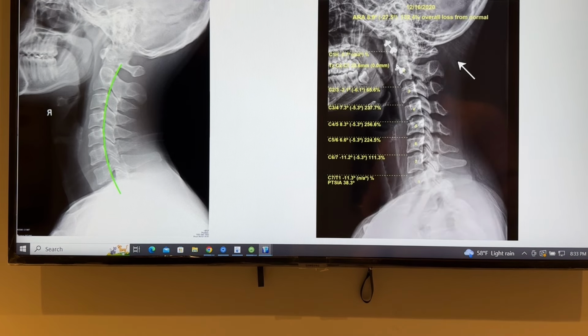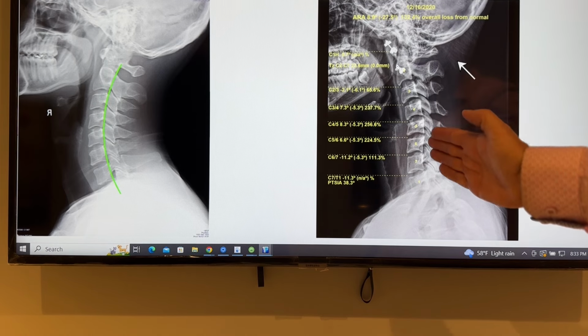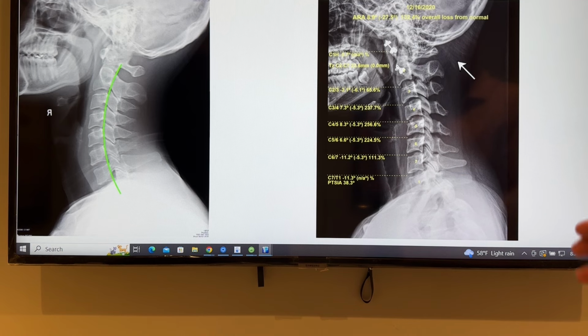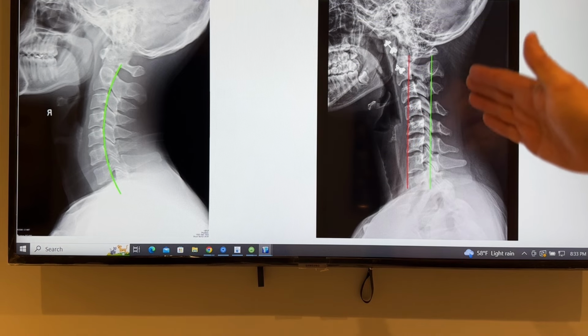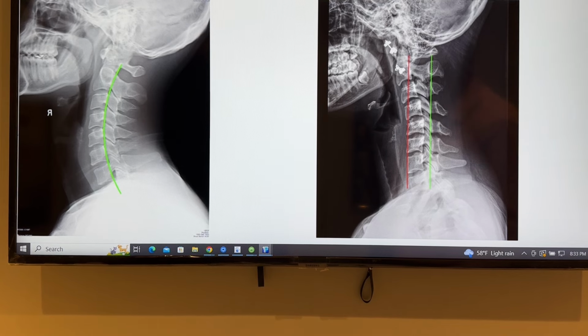In this next picture, we can see a type 4 curve, which would be an S curve as well. We have kyphosis at the top and lordosis at the bottom, but we can see a significant translation of the head forward, which is over 23 millimeters. So that's the difference between the last one, where he had an S curve but the head was not translated forward. This one, we have a translation forward. So we can see the red line and green line. The red line is how far forward the head has gone compared to the green line.